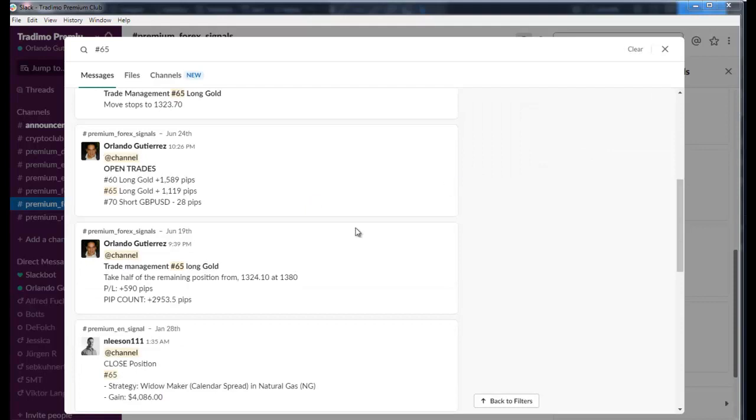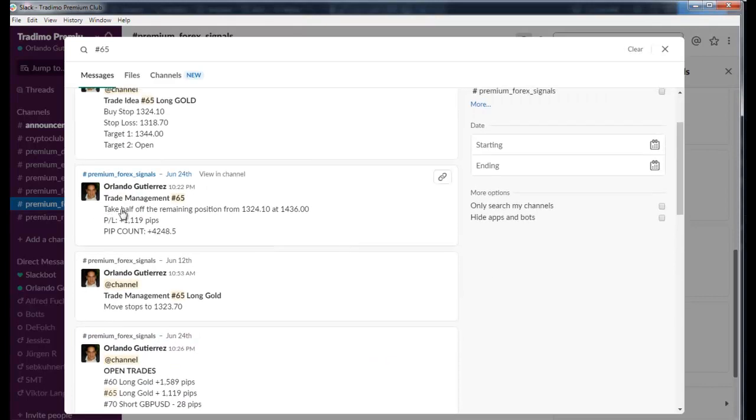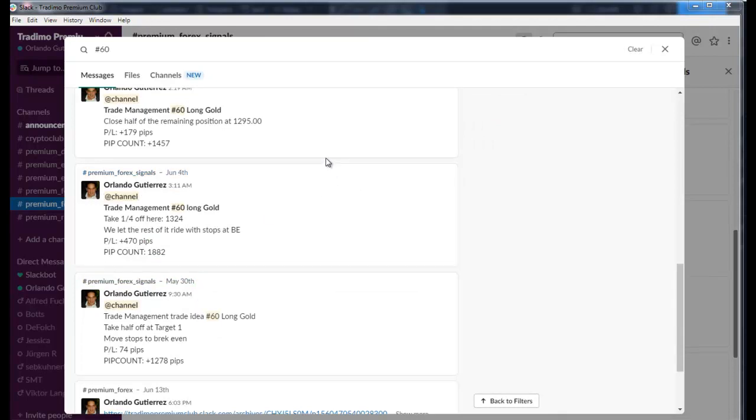Here is the first one, for example. Take half off of the remaining position at 1324 for 590 pips on the first trade on gold. Take half off of the remaining positions at 1436 for 1119 pips on the first position in gold. Close half of the remaining position from 1277 at 1295, first target, at 179 pips. Then we took one quarter of the trade at 1324 for 470 pips. We managed our trade too and we moved our stops to break even.